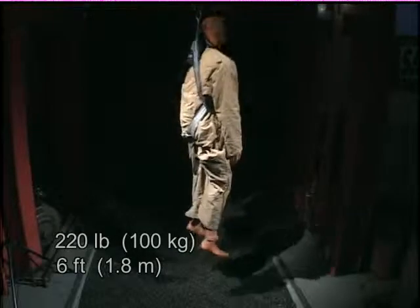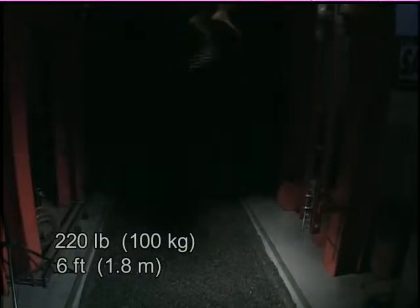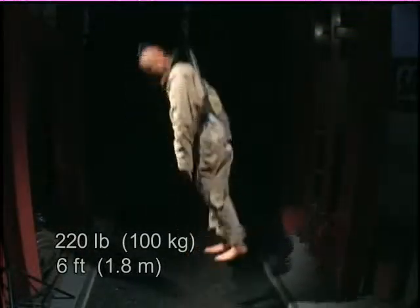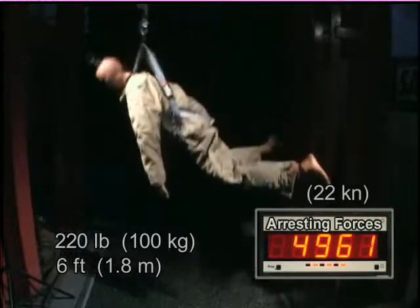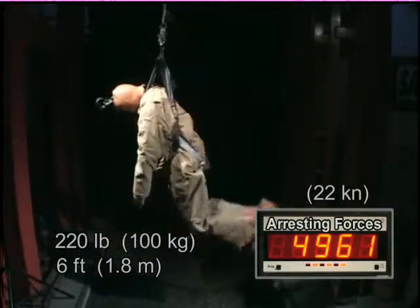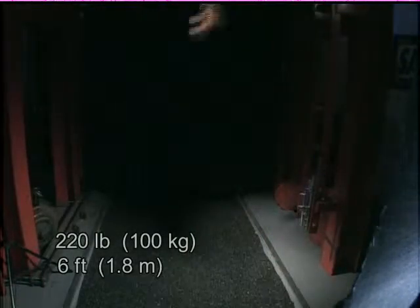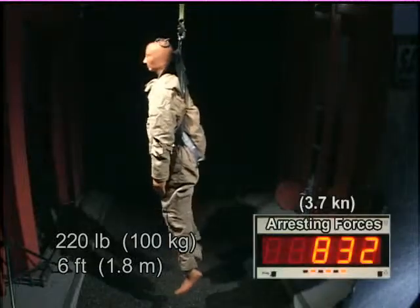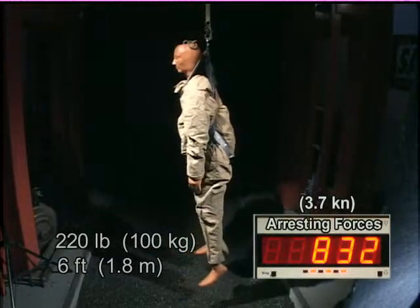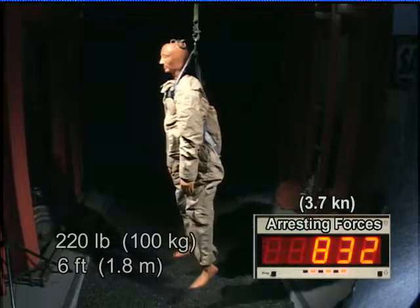In this demonstration, we dropped a 220-pound mannequin only 6 feet. When the mannequin hits the bottom of its 6-foot drop, you can see the violent forces at work. Now, look at the difference when you incorporate a shock-absorbing lanyard. The forces on your body have dropped from almost 5,000 pounds to less than 900.